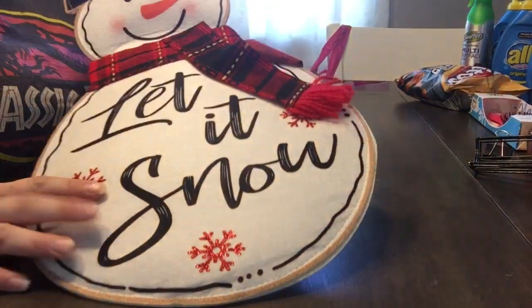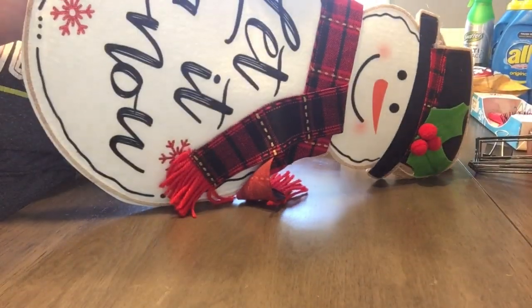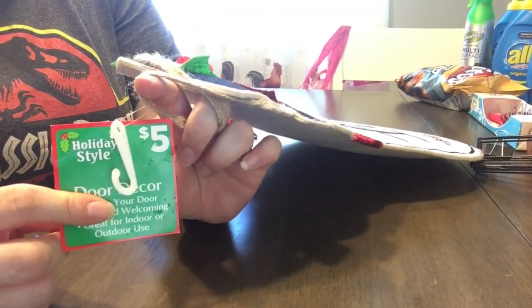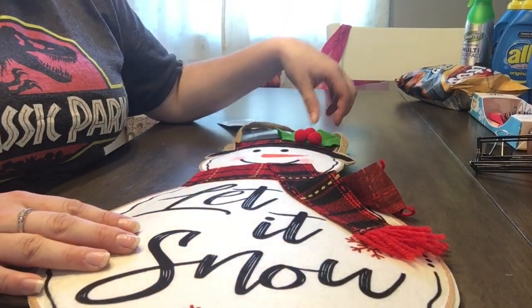The first thing is this really beautiful, let's see, he's a felt snowman. He's about 18 inches tall. He is puffy felt, and he was $5.